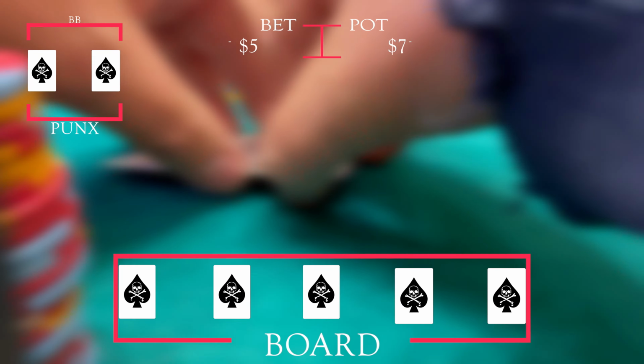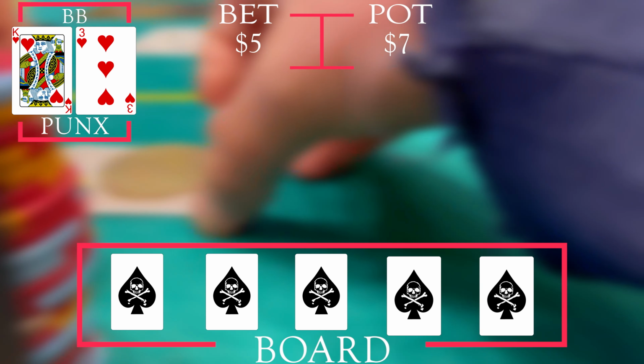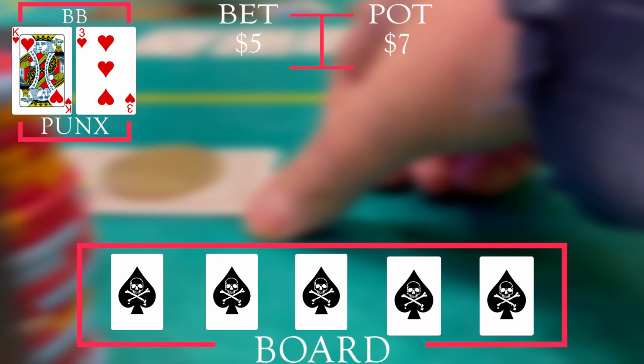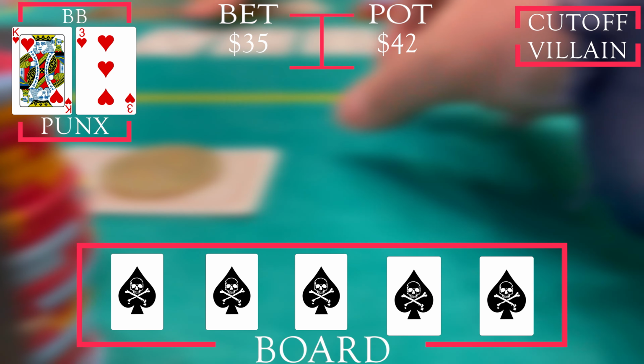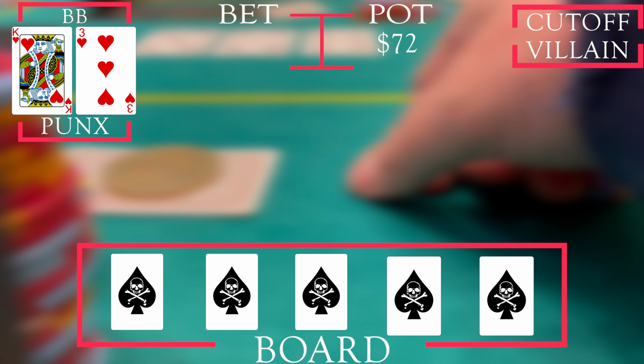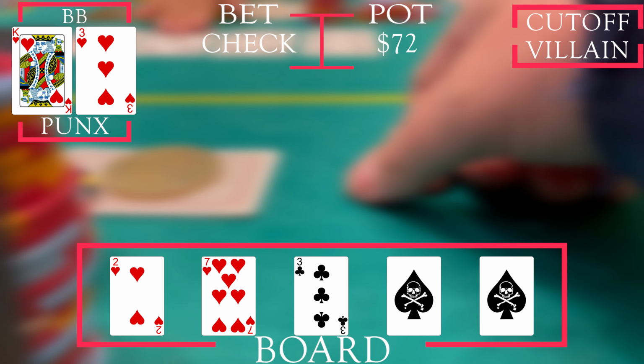We open this session in the big blind and we look down at King 3 of Hearts. Folds to the cutoff, who raises to $35. The button folds, the small blind folds, but we decide to look him up. With 72 in the pot, we see a flop of deuce 7-3 with the deuce and the 7 of hearts. It's a great flop for us with a pair and a flush draw, but seeing as though we called the pre-flop raise, we check for deception, but unfortunately the cutoff checks back here.